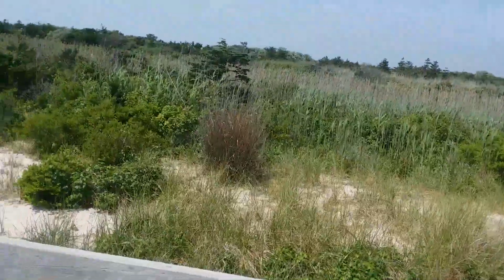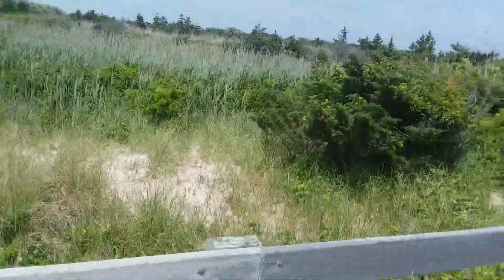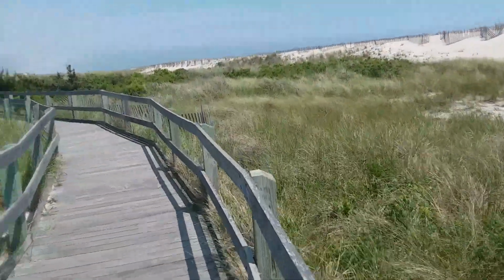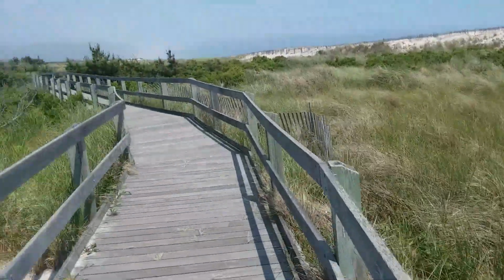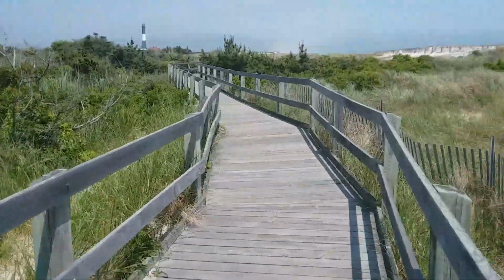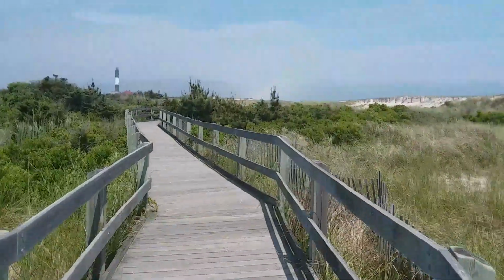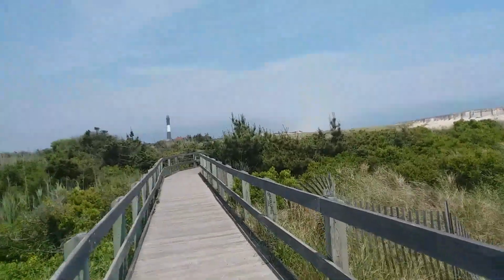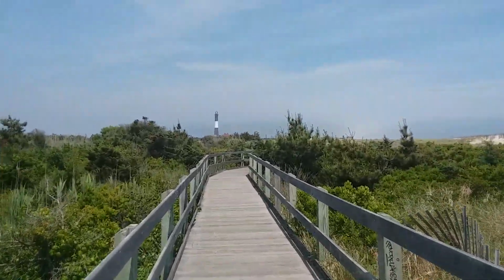Yeah. See, there's the highway. That's not the highway. That's the causeway that they have here for the park. As you can see, we're getting closer to this thing as I speak.